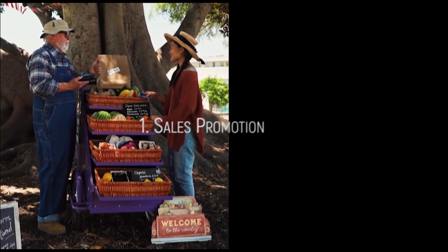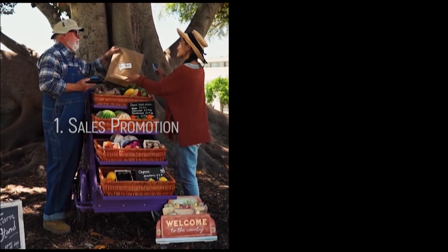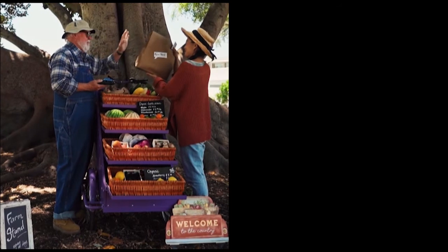Sales promotion. The aim of this element is to get the customer to try the product, and this may be done through price discounts, free samples, competitions, and point of sale displays.